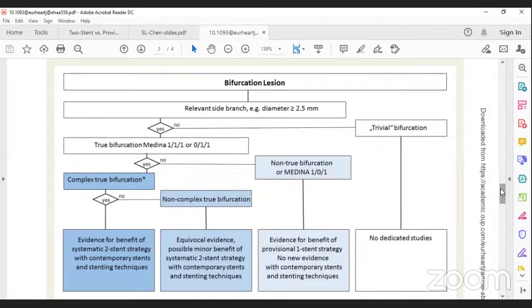So I think the key of success in this trial and of managing the complex bifurcation lesion, number one, as you mentioned, is how to define the complex bifurcation lesion and how to identify it. And I believe the DEFINITION II trial made some important characteristics of this complex bifurcation lesion. And the definition, according to the DEFINITION II trial, can help to better classify this lesion and to determine which lesion would be treated with two-stent technique.